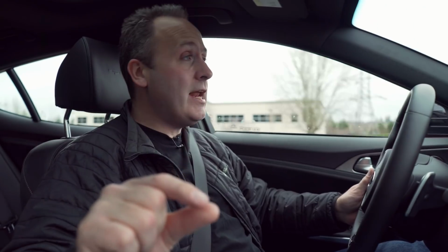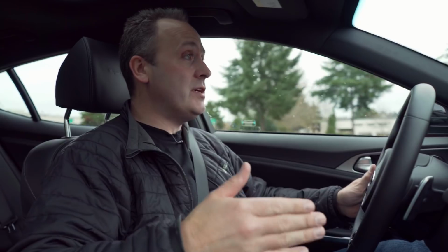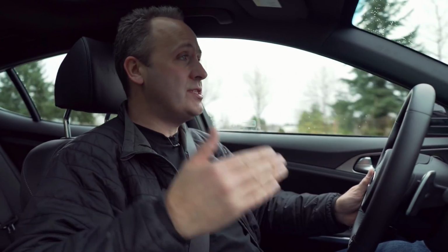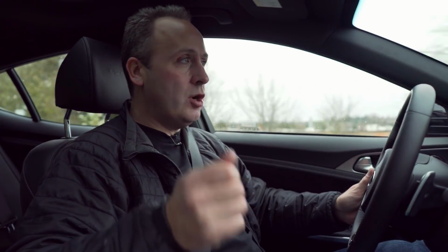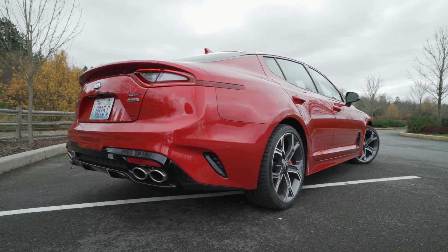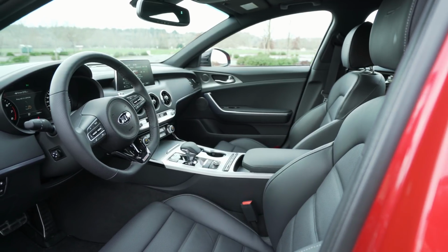I'm not saying that to hate on Kia. Kia makes great cars. They really have done a fantastic job with the Stinger. However, they're not overnight going to do what the Germans have been spending 100 years refining. It's just not going to happen.